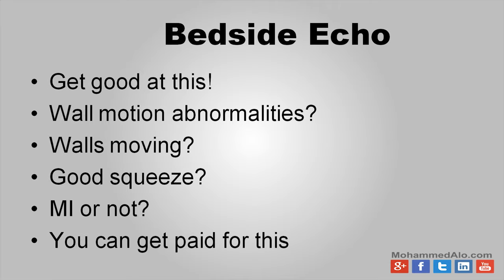So we saved the pictures on our machine, but he did a good job. Probably saved the guy's life. So get good at it. You can get paid for it.